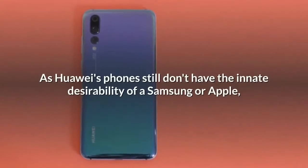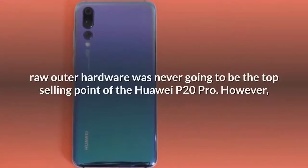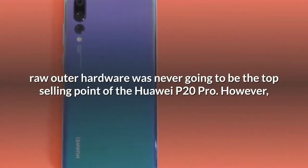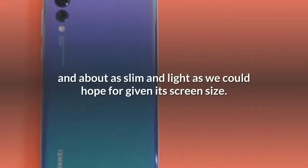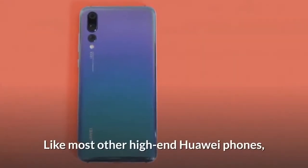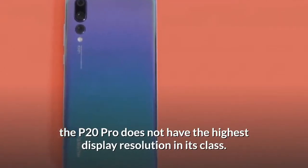As Huawei's phones still don't have the innate desirability of a Samsung or Apple, raw outer hardware was never going to be the top selling point of the Huawei P20 Pro. However, Huawei has done well here. The phone feels and looks expensive, and about as slim and light as we could hope for given its screen size. Like most other high-end Huawei phones, the P20 Pro does not have the highest display resolution in its class.